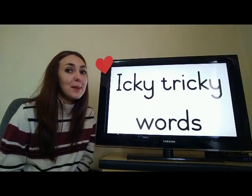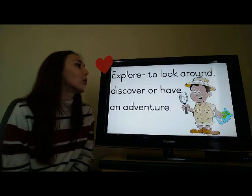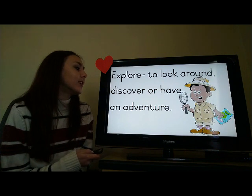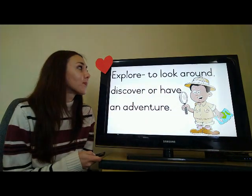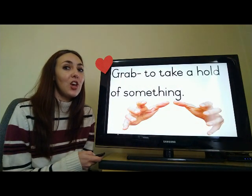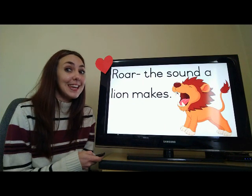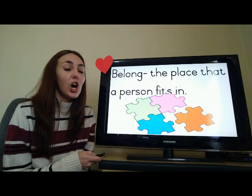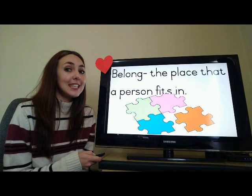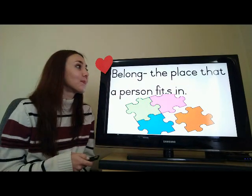Now, before we read our story, let's look at some icky, tricky words that we might find in our story. Explore, to look around, discover, or have an adventure. Trip, to fall over something. Grab, to take hold of something. Roar, the sound that a lion makes. Belong, the place that a person fits in. And here we can see this puzzle piece belongs to this puzzle.